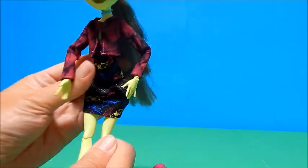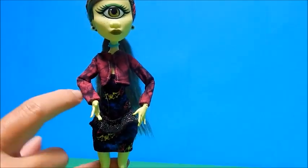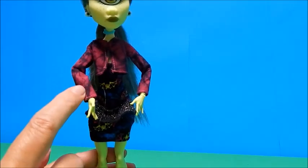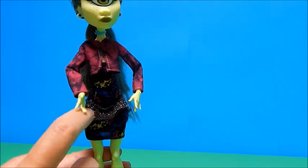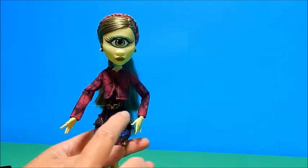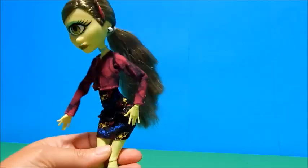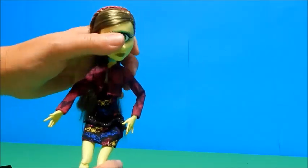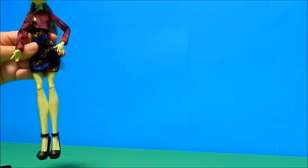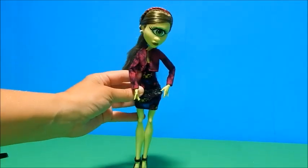Hmm? So I don't know if you noticed, but many of the Monster High outfits, especially that have the tight ends on jackets and dresses, you have to take their hands off to get the clothes on and off. And to get this jacket on was pretty tricky. I had to take part of her forearm off to get it on and then snap it back on. So just do it slow, take your time when you snap it on and off, and you should be just fine. So there she is, looking fabulous, Miss Iris Clops.